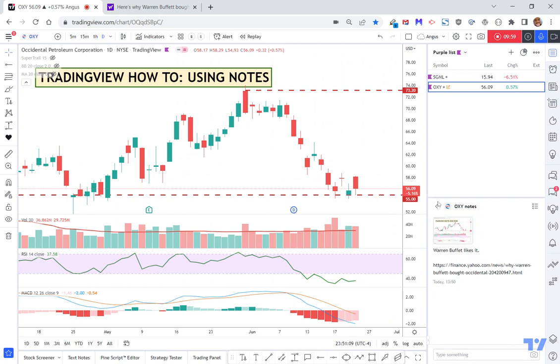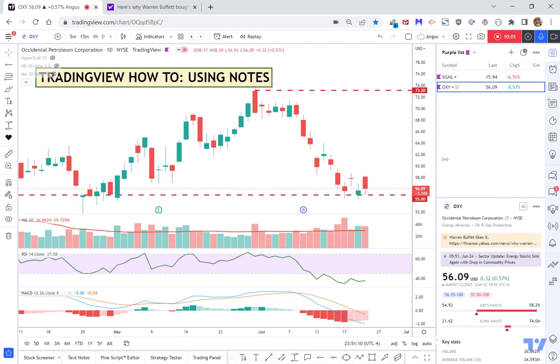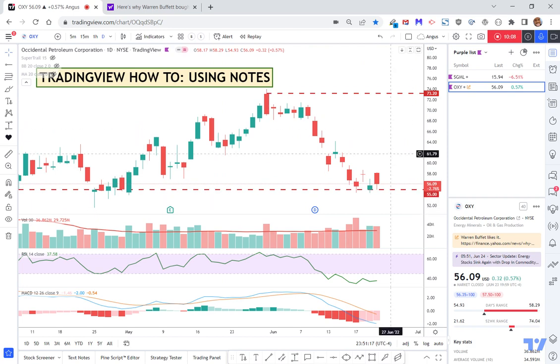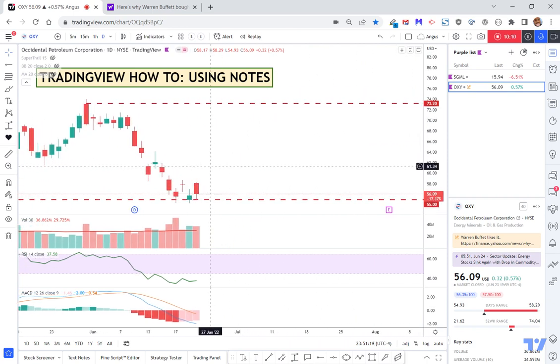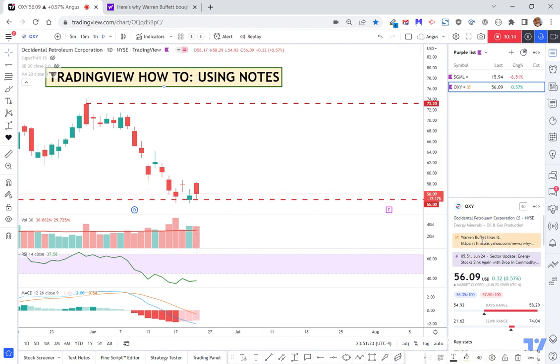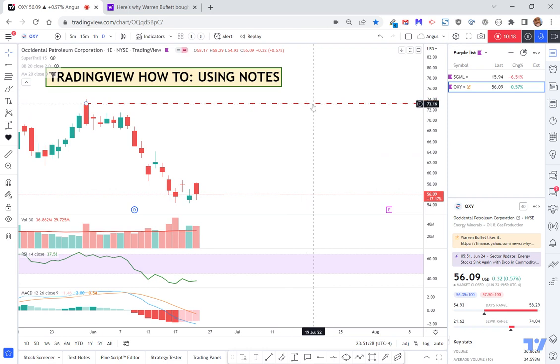It means that whenever I go through and I find a chart, or a stock or a crypto coin or whatever it is that I want to buy, I say, geez, why did I buy that? What was happening? What was my memory of it? What was the chart looking like when I actually bought it? I can now just go to this note. I can delete all this stuff. Let's get rid of that. Let's get rid of that.